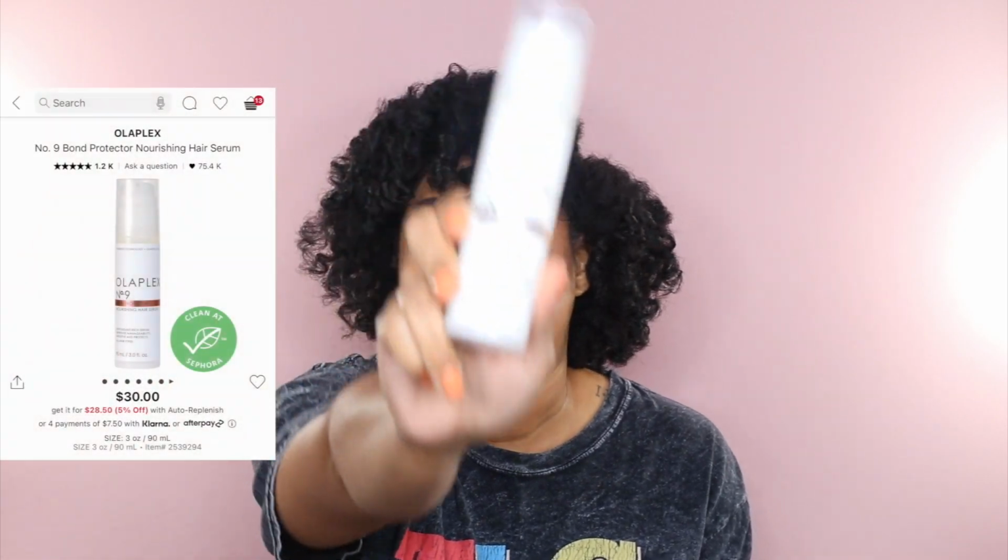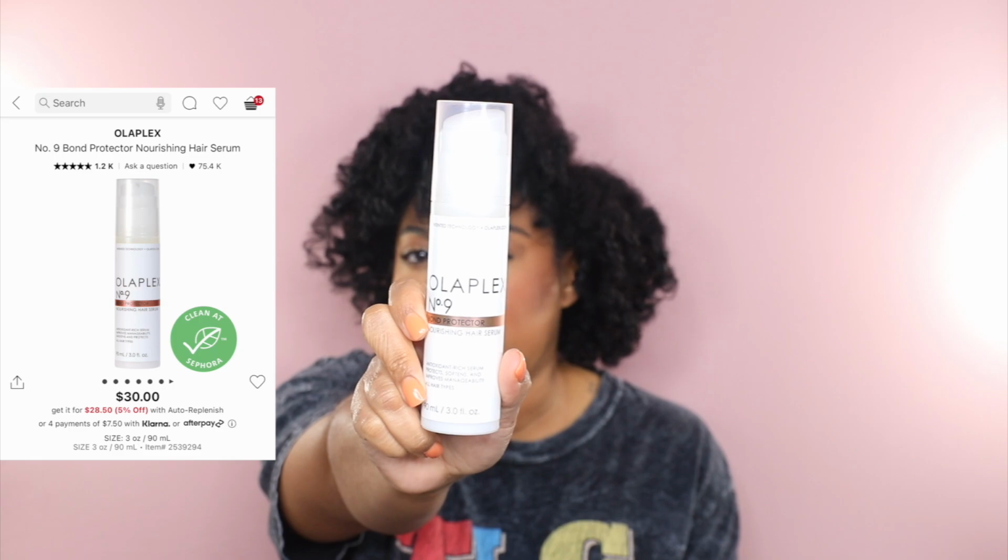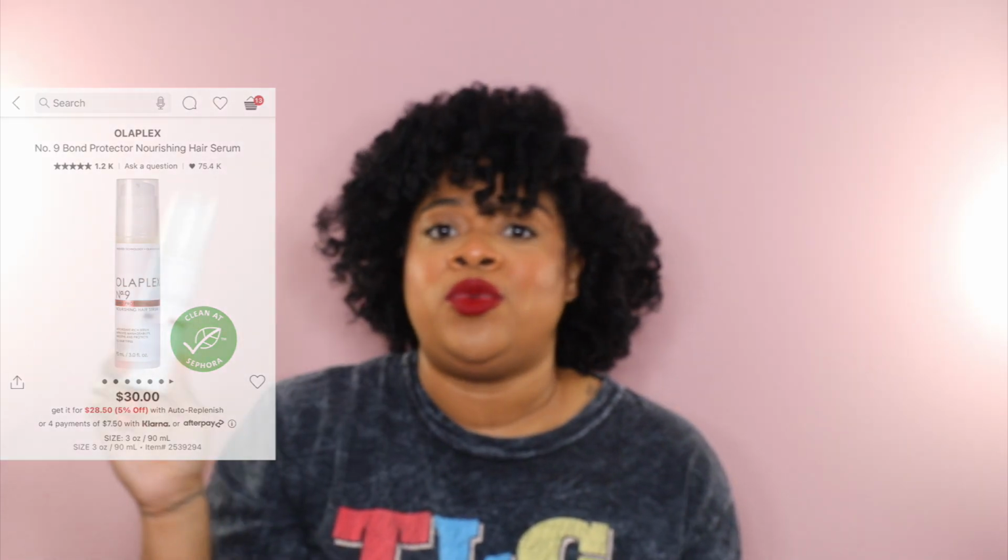Also, in conjunction with the Dyson, I recommend getting your hands on this Olaplex No. 9 Nourishing Hair Serum, which I did mention and feature in my most recent use up video. I told you all that I was going to be using this over the next several months. I've been using it, and let's just say that this has definitely left a mark in my regimen.